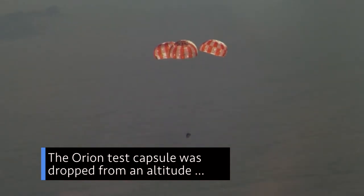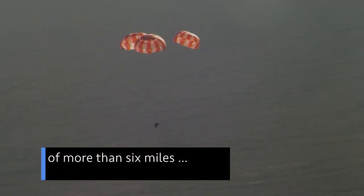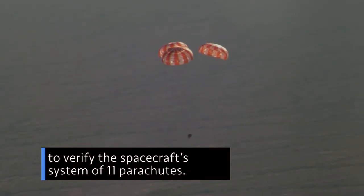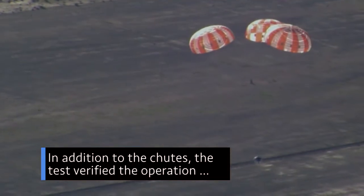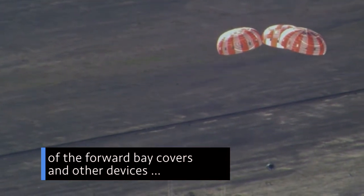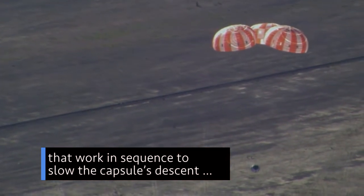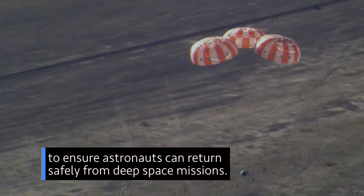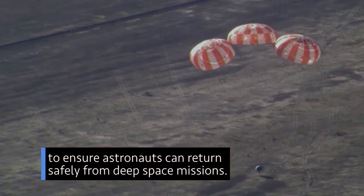The Orion test capsule was dropped from an altitude of more than 6 miles to verify the spacecraft's system of 11 parachutes. In addition to the chutes, the test verified the operation of the forward bay covers and other devices that work in sequence to slow the capsule's descent to ensure astronauts can return safely from deep space missions.